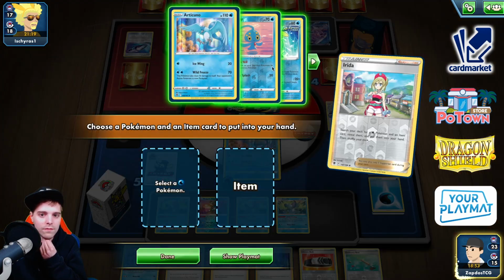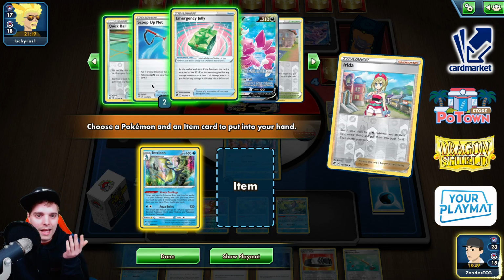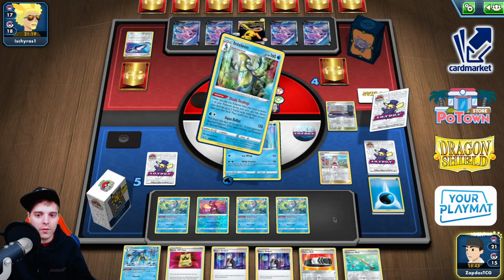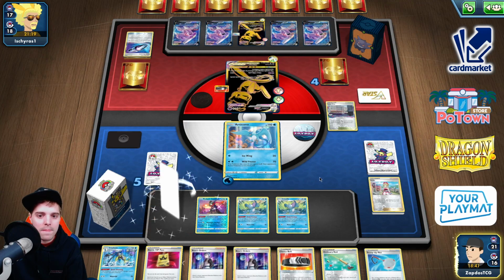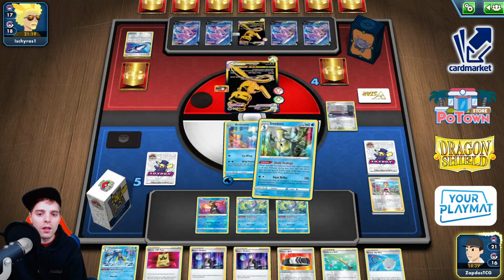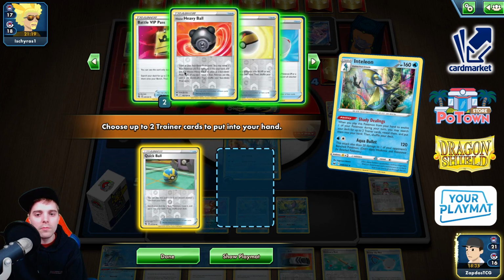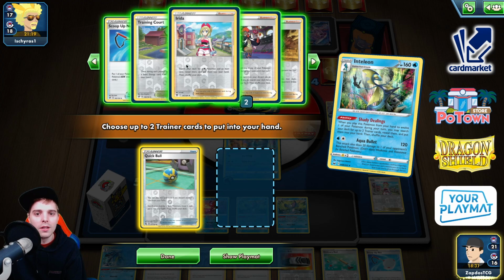Irida gets ourselves. I would get Shady Dealings Inteleon and the Scoop Up Net here, because then we can get multiple things. So we set up the Shady Dealings Inteleon. We need 2 threats, right? That's what I'm saying. We're gonna be getting out Quick Ball. We can only get out 1 Quick Ball, so we can get like the double threats. We already have Scoop Up Net.